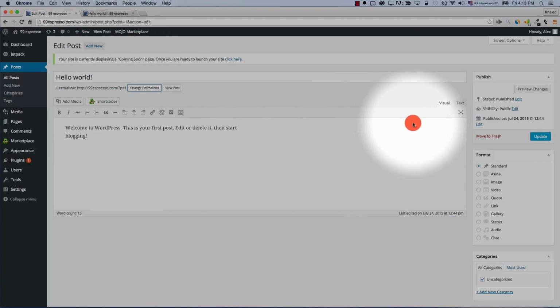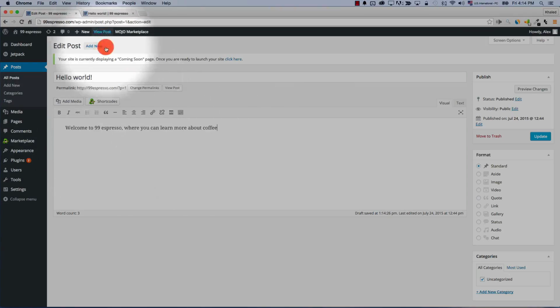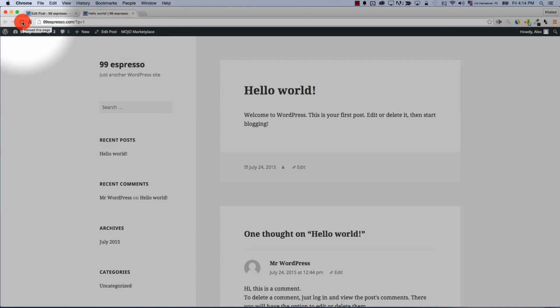Then this is the actual post. This is where I can edit the content of my post. So whatever I write here is going to be displayed on the front end to the visitors of my site. So for example, let's change this to welcome to 99 Espresso, where you can learn more about coffee. So I just changed this here, but if I come to the front end and refresh, it's still the same old text. Nothing is changed.